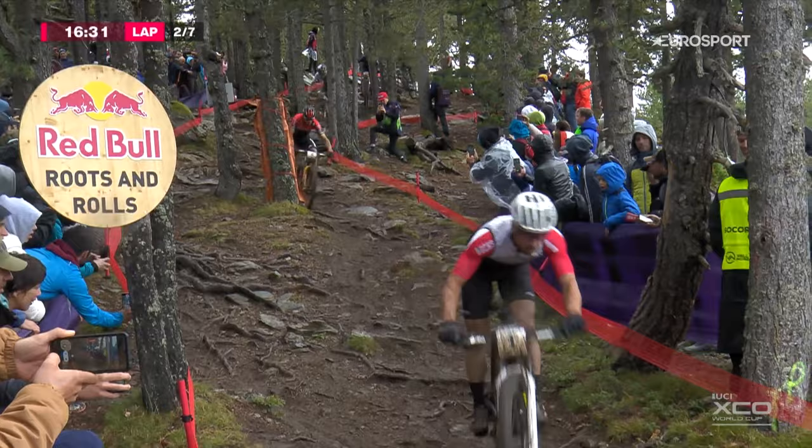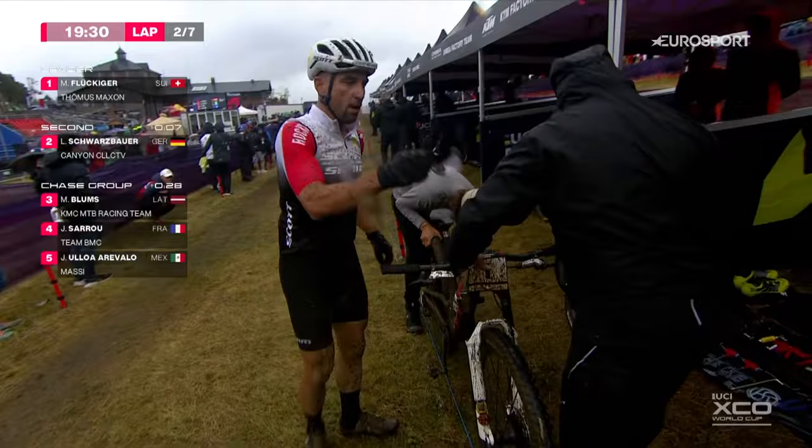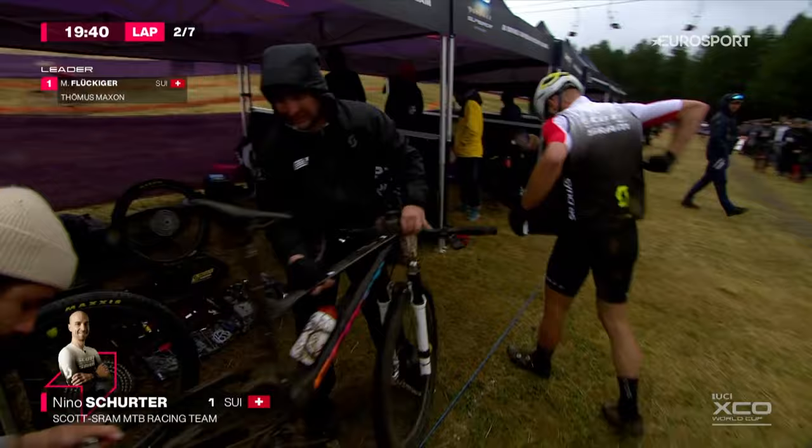Such a balancing act, this course. You've got to descend fast. Look at Pidcock through there. Oh, he almost hit that. Schurter's in. Schurter's in. Rear flat. It's a rear flat. Swaps glasses. Clear vision for Nino Schurter. Stands well back. But this costs a little bit of time. 30 seconds, more like, normally.